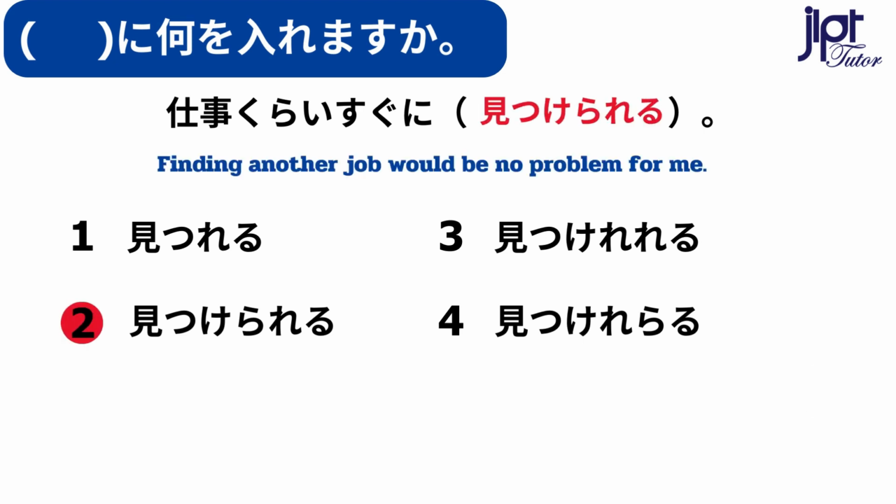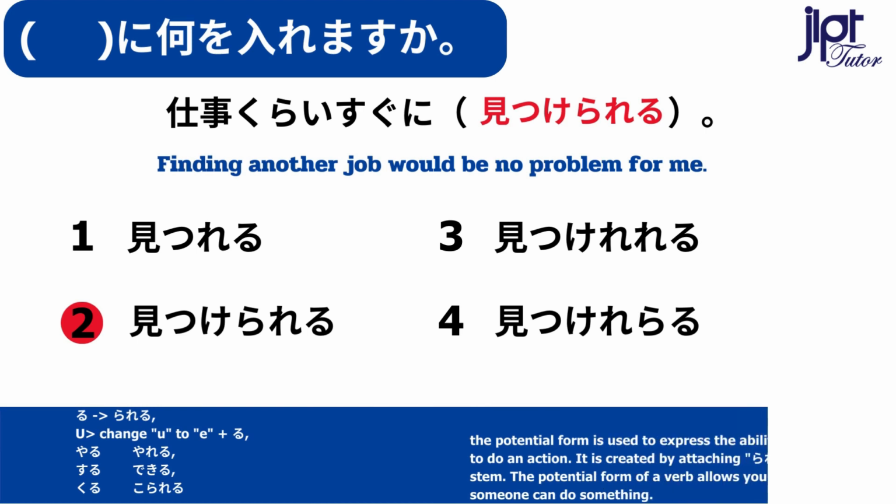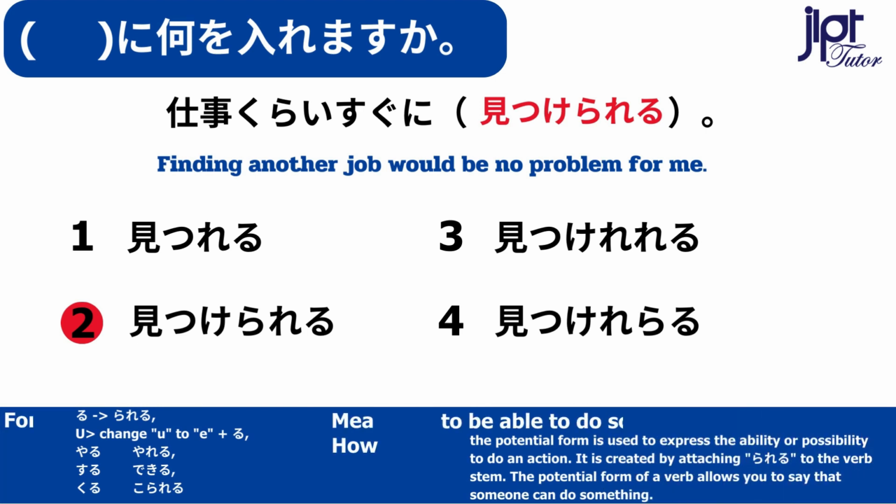To be able to do something. The potential form is used to express the ability or possibility to do an action. It is created by attaching rareru to the verb stem. The potential form of a verb allows you to say that someone can do something.